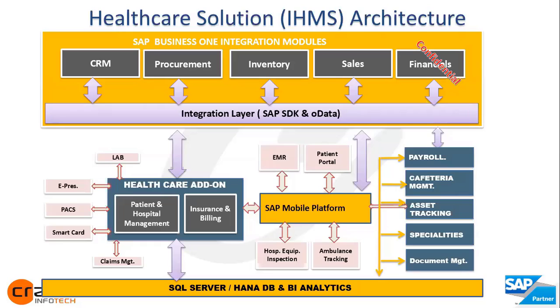So this is the architecture. Here you can see on top the SAP B1 modules: CRM, customer relationship management, procurement, inventory, sales, finance. Almost 13 modules are there, including asset management and banking. This is the SAP B1 back office on top. On the left side you can see the patient care application, which takes care of patient management, insurance, and billing. On the very left side, you can see the lab integration, electronic prescription online, PACS integration, smart card integration, and claim management. All of this integration is available with the system.